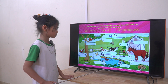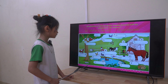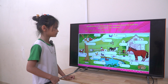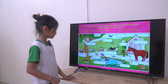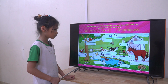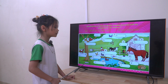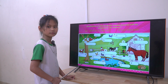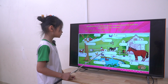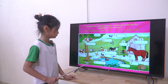So, Hana, tell me, where is the mouse? The mouse is behind. Is it behind? Between. Is it between something? No. Is it on, in, under, next to, or in front of something? In front of the tree. Mm-hmm. In front of the tree, right? Okay, tell me, where is the chicken? Chicken is next to the sun. Okay.